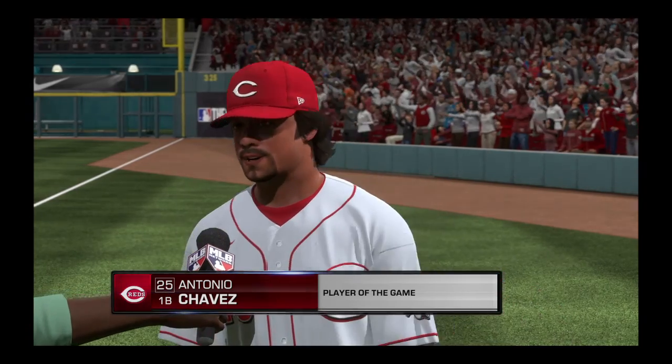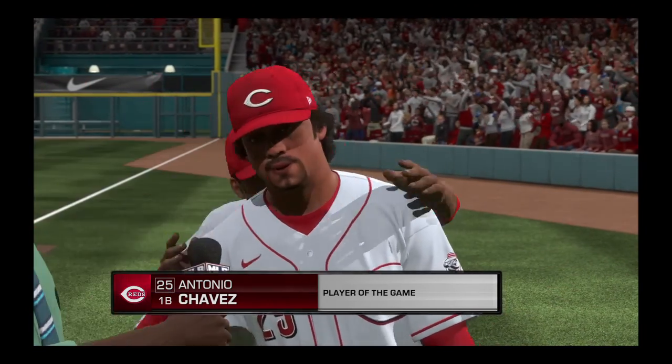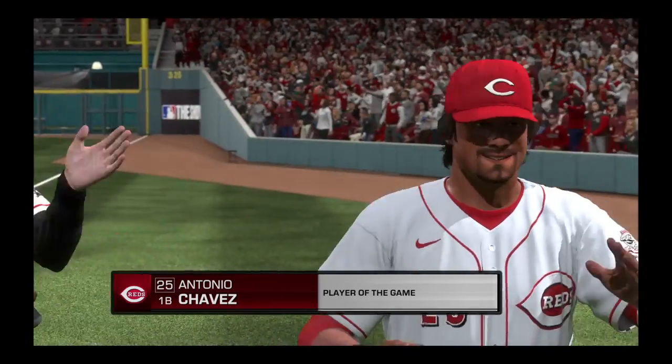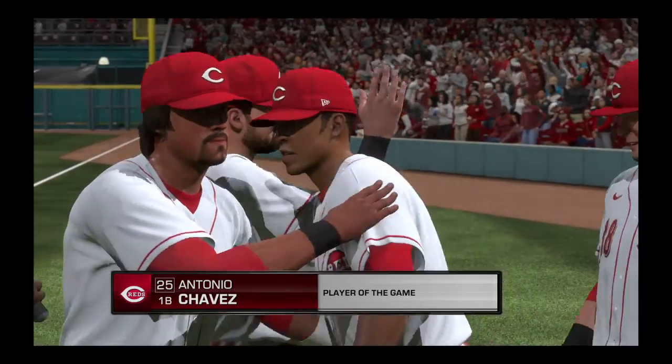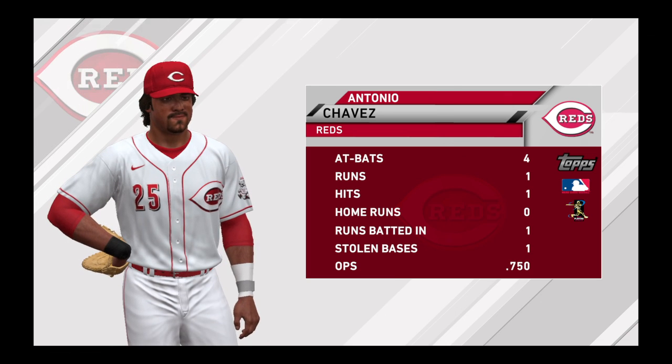Not a lot of runs put on the board in this one, but here's a guy that found a way to make a difference. He's the Topps player of the game. Well, the numbers don't just jump out at you, but his lone hit was a really important one. And sometimes you just need to come through when it matters most to be the hero, and he did just that.